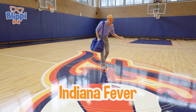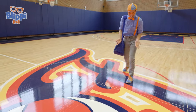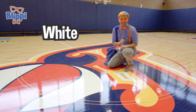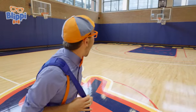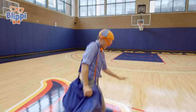And look at their logo. Whoa, it is so colorful. We have the color red, the color blue, the color white, and the color yellow! But do you see what I see? Yeah! It's the basketball hoop! Come on!